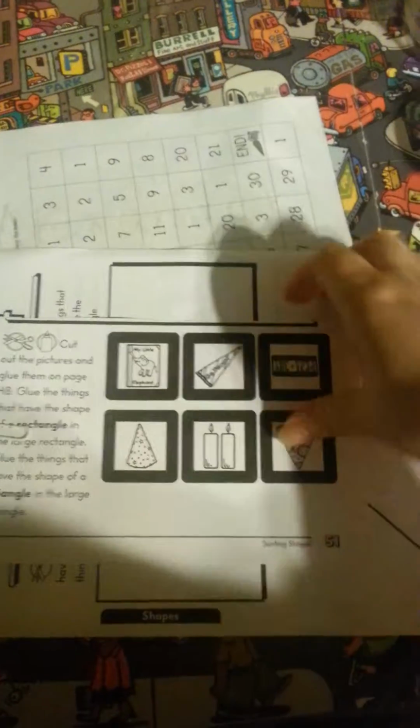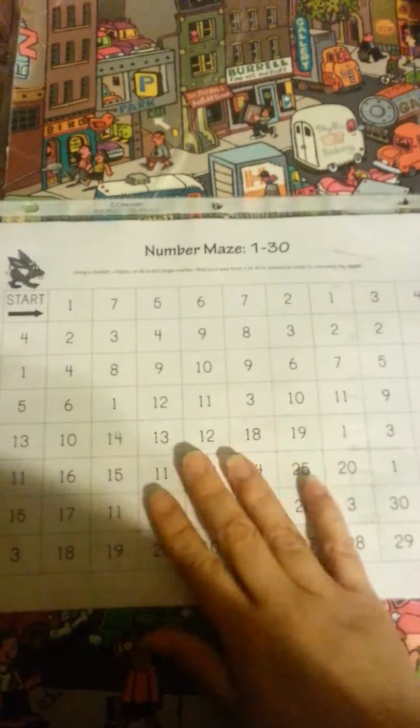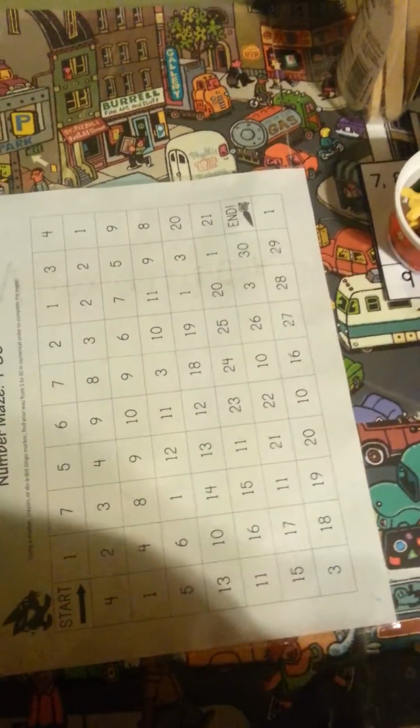Over here, he's going to be cutting these out and pasting them where they belong. And for the back, it had circles and squares, which he had already done. And then this one, he will be just following the maze from 1 through 30, which is the numbers that I want him to know. And this is on dry erase, so I can reuse it over and over. So those are the worksheets.